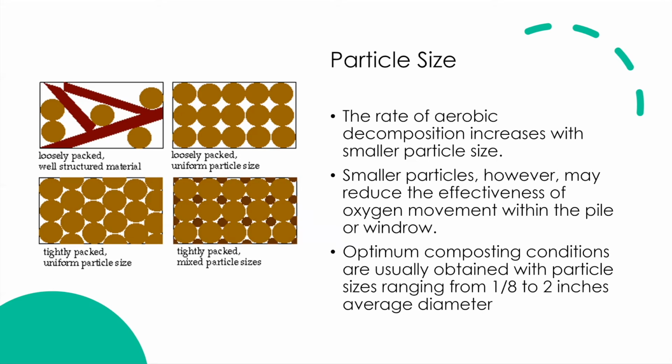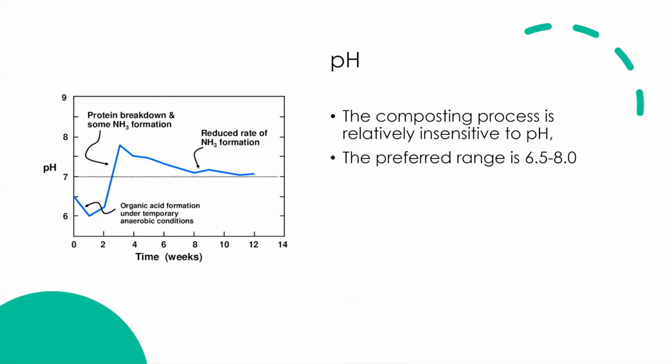You don't want them too tight, too packed, where you're potentially doing anaerobic composting where there is no oxygen able to get through the pile. And that just slows the process. So you want to try and do it as best as you can by mixing up the particle size to create airflow. Okay.